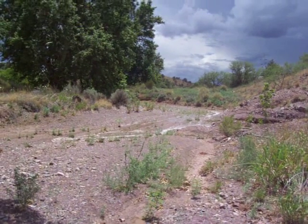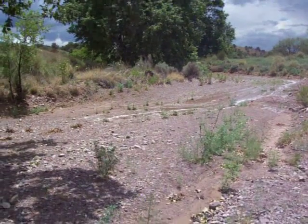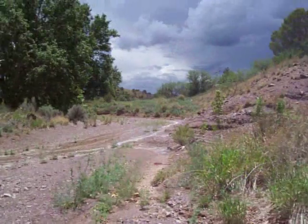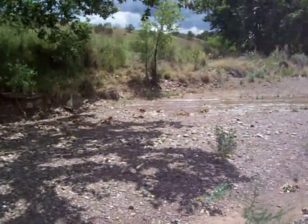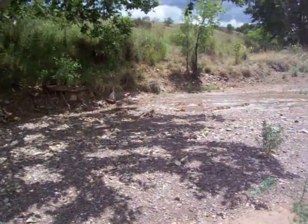I thought I heard the water coming down here. And that wasn't even much of a rain either. But that's pretty cool. Watching the beginning.